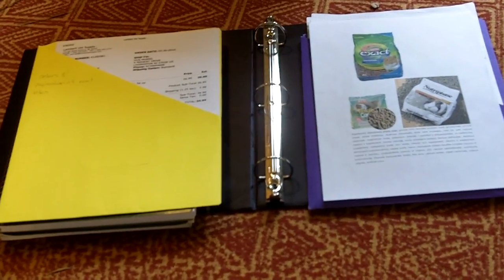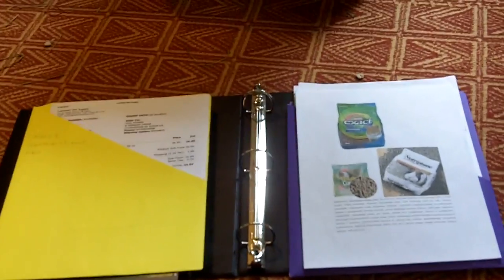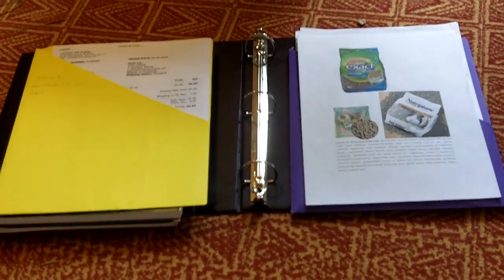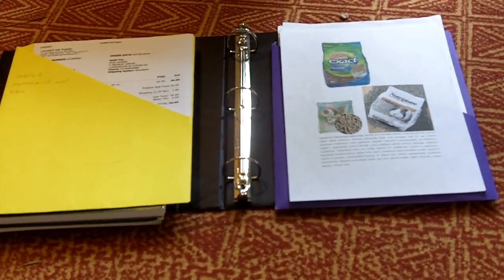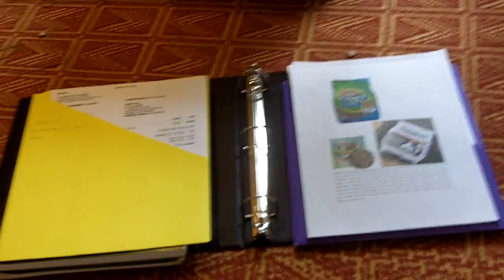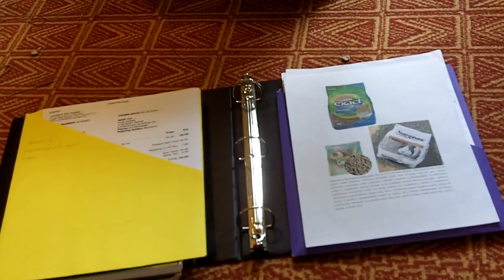So I'm going to start with food, and the food I use is Oxbow, and that's a really good food, and I'm going to tell you why later. So first, when you're buying a guinea pig food, I'm going to tell you maybe the most important thing to ever look for: the ingredients list.